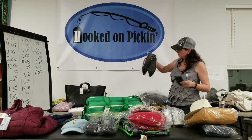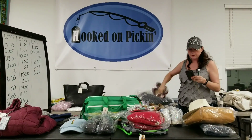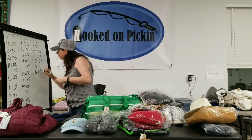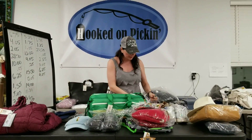Here is a pair of size 10 slingback mule shoes. Those I paid $2 for out of a liquidation box. $6.25 is what I earned. So $4.25 is my in-pocket profit.